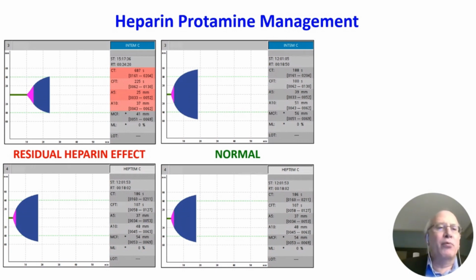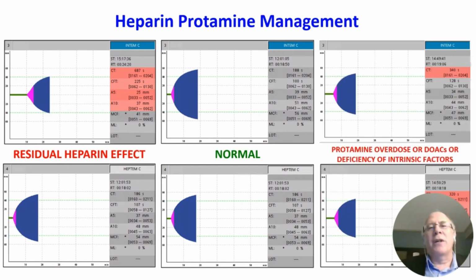And that proves that there is residual heparin effect and the patient needs more protamine. In contrast, on the right side, we see a prolongation of both INTEM and HepTEM clotting time more than 300 seconds. And that's a typical picture of a protamine overdose. And the prolongation is due to an inhibition of factor V.